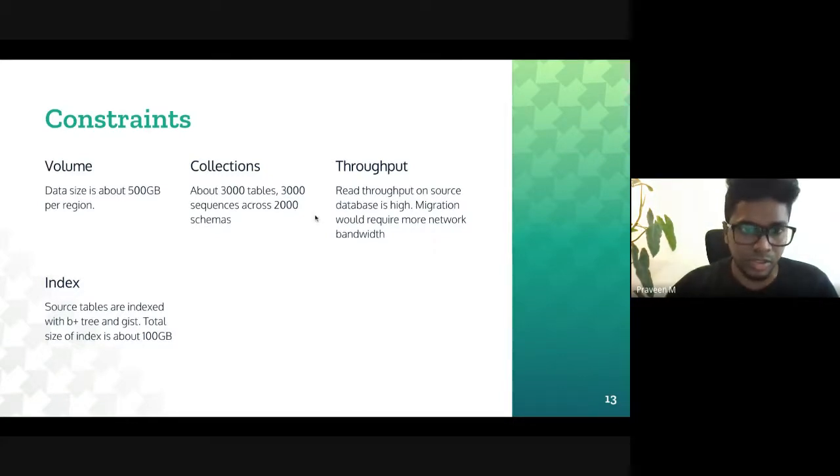Yeah, so we were just talking about the constraints, and there is also throughput, which is going to affect a lot. The read throughput on the source database was really high because our incoming request volume was high. Our read throughput was matching the number of writes, and if not, it was twice as much as the writes that we had. I'm only talking about the client side of things, right?